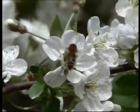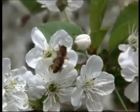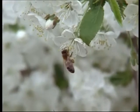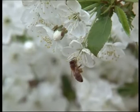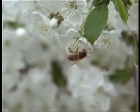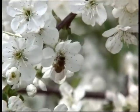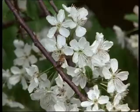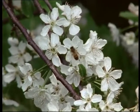Pollen is collected into the pollen baskets on the bees' hind legs. The protein-rich pollen grains are used in rearing the already numerous brood in the skep, and thus help to promote the growth of the colony.